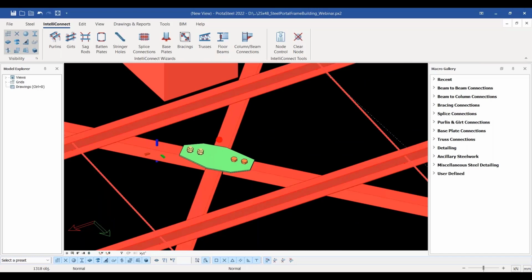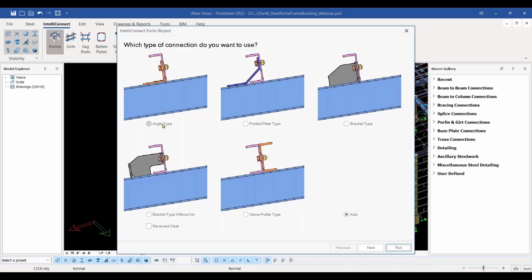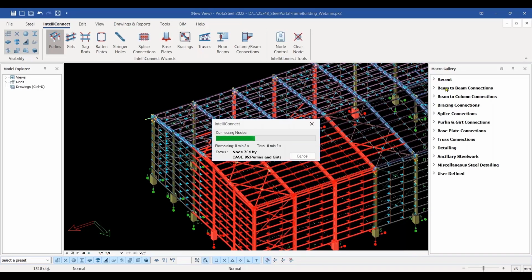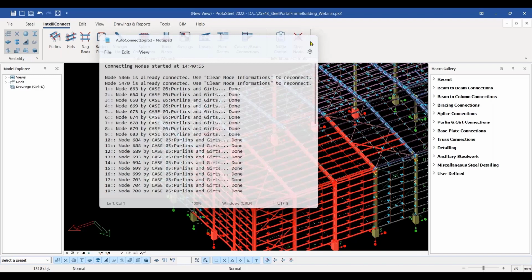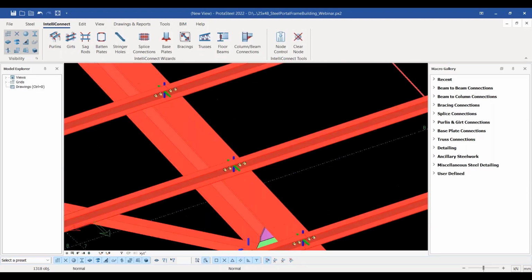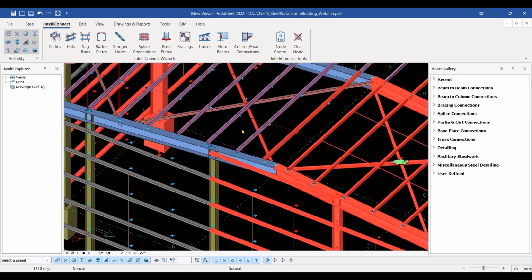You can see automatic. And it's not just that. I can also, even the pour lines, you can also do automatic with different options to choose from. And you also have a list of macros that can help you also. Because of time, we may not be able to show all. You see, all your pour lines, the clips, all these are already designed for you.